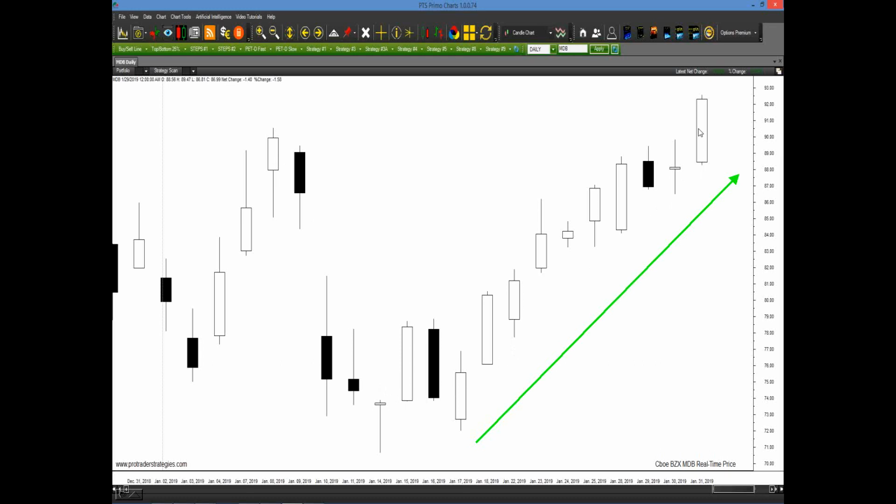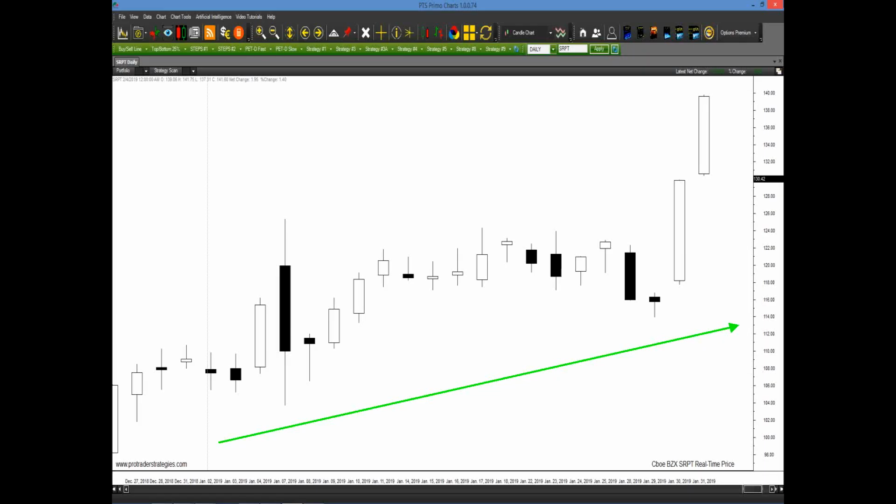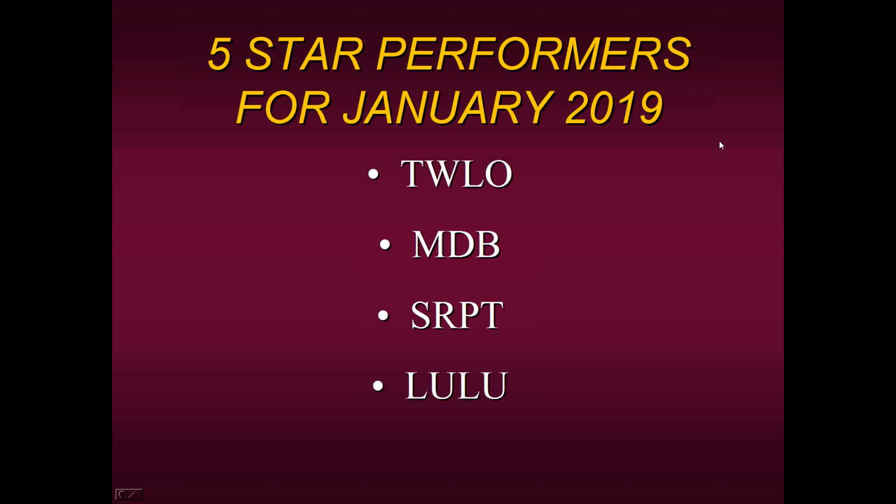Let's go on to the top performer for the third ranking, and that would be SRPT. That's a healthcare stock. And this also had a nice consistent upward run from the beginning of January. It started going nice and consistently, and the last couple of days of the month had a really strong run-up. Okay?